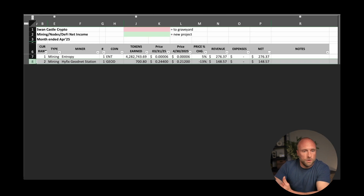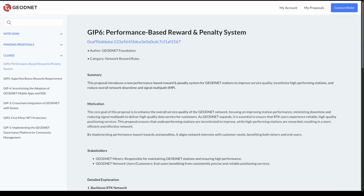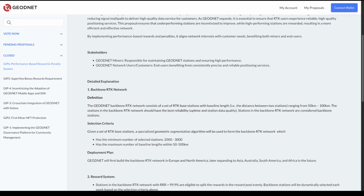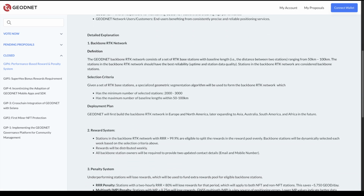A couple things of note with GeoNet this month. They did have a big proposal that was up for vote. It ended up passing. It was their GIP6 proposal. It barely passed. I think it was like a 68 or 69% pass rate versus the 67 required. And what this proposal basically introduced is they want to have an additional reward for the highest performing stations, which have over 99.9% rolling reward rate.